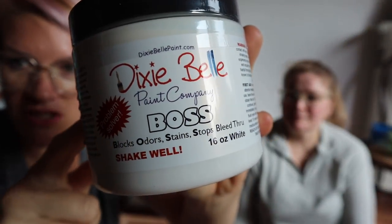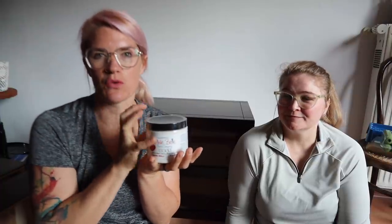All right, everybody, so Desiree has cleaned the piece and she went over it with Dixie Belle's White Lightning and then she went over it with some water to get any residual off. We are going to scuff sand this with a high grit sandpaper just to degloss it a little bit more. We don't want to get down to the finish, we just want to take that last bit of shine off of it. What we're going to use is Dixie Belle's BOSS in white. It comes in gray, clear, and white. This is a blocking primer, and you have to use this before you paint with white.